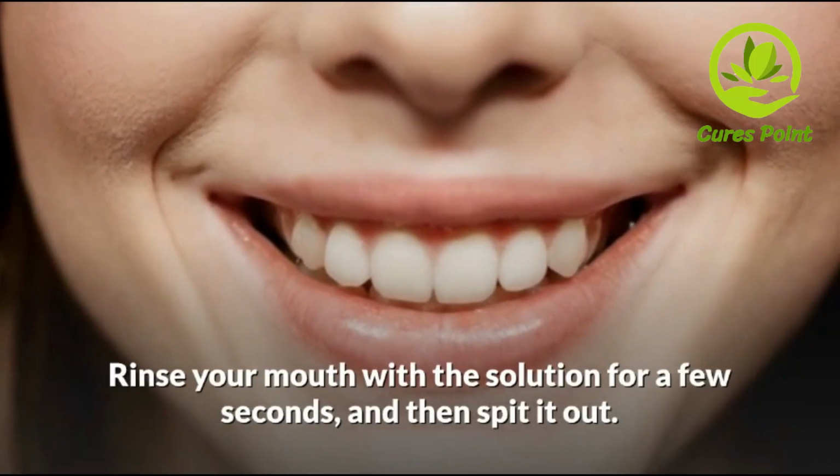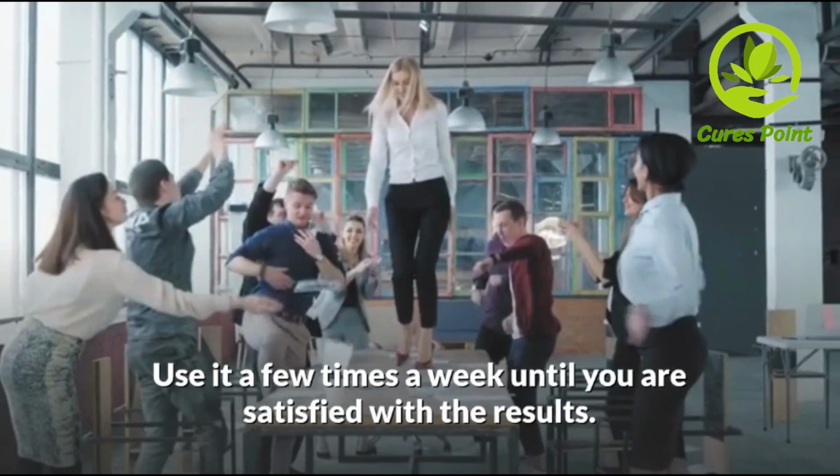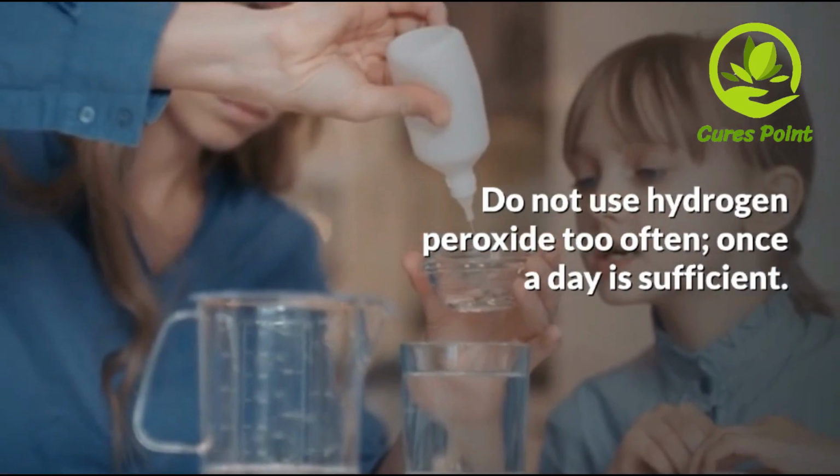Rinse your mouth with the solution for a few seconds and then spit it out. Use it a few times a week until you are satisfied with the result. Do not use hydrogen peroxide too often. Once a day is sufficient.